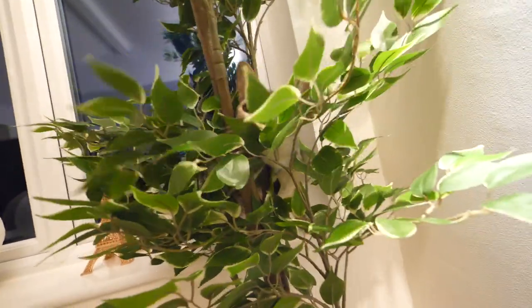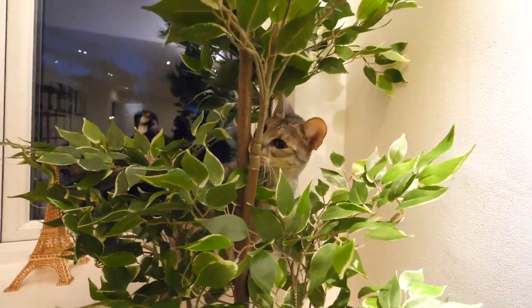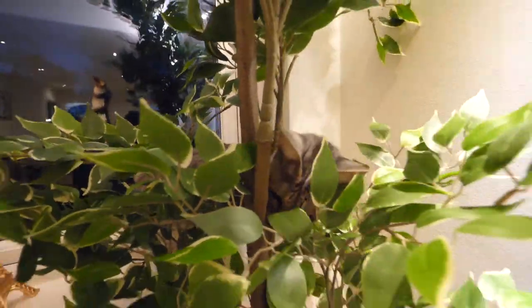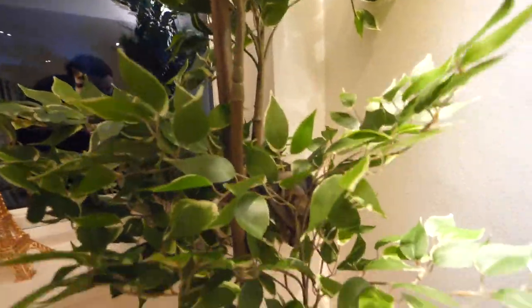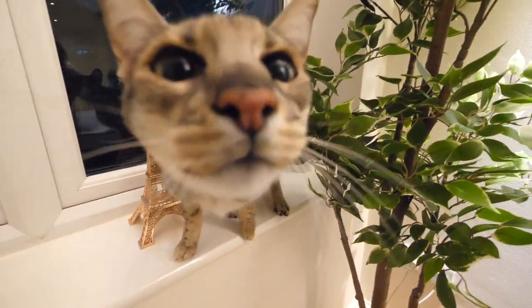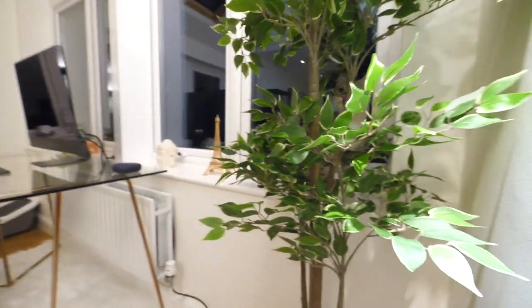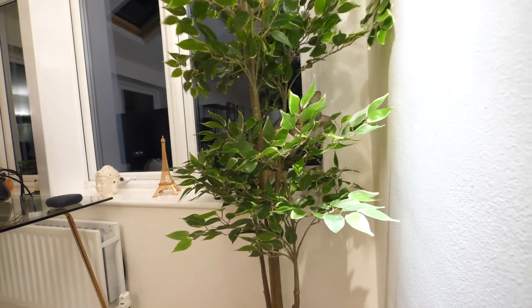Look at her. Oh my god. I hope she doesn't try and eat that, because she'll get ill. She's just gonna knock it over. Do you like that? She's so cute. So we're not actually going to be doing too much for the rest of the evening. We're probably just going to watch movies, right? She just keeps wanting to go into this tree.